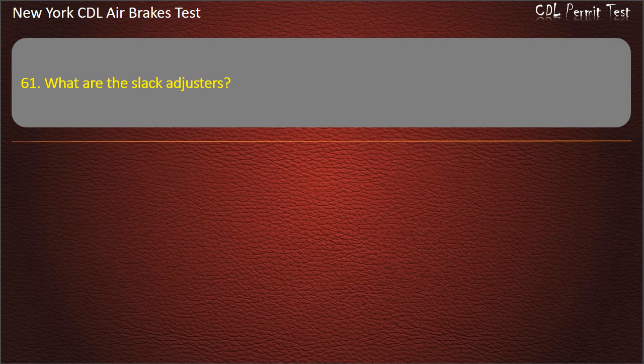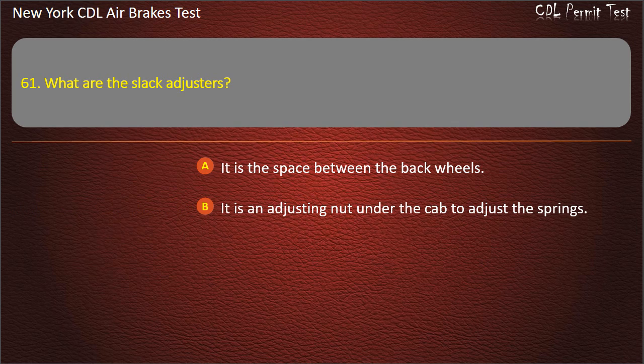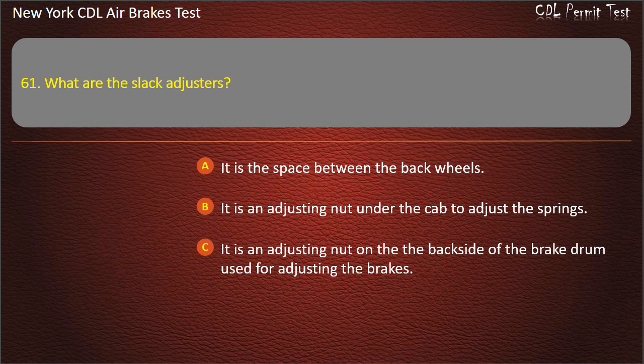Question 61. What are the slack adjusters? It is the space between the back wheels, it is an adjusting nut under the cab to adjust the springs, or it is an adjusting nut on the back side of the brake drum used for adjusting the brakes. Answer. It is an adjusting nut on the back side of the brake drum used for adjusting the brakes.